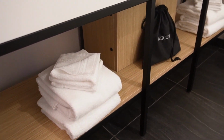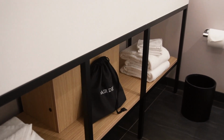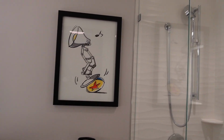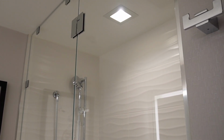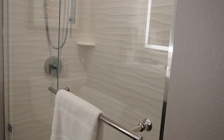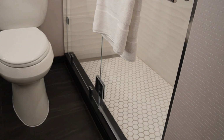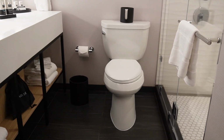You have all of your necessities in here, so you're going to have towels, a hair dryer. There's even a makeup mirror here that has a magnified side. The cute details in here with your Pixar lamp. There's hexagon tile on the floor. It is a very sleek, ultra modern look in here, very clean. We really like the bathroom.